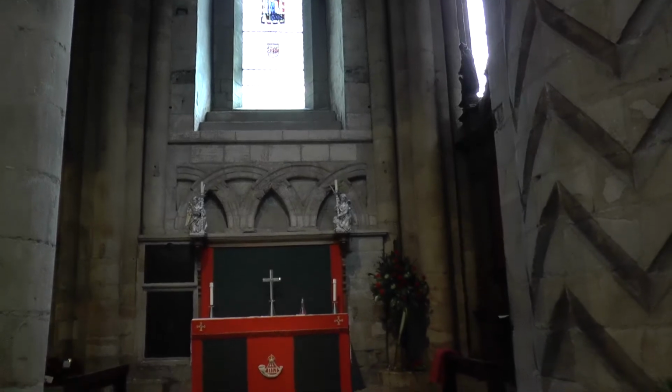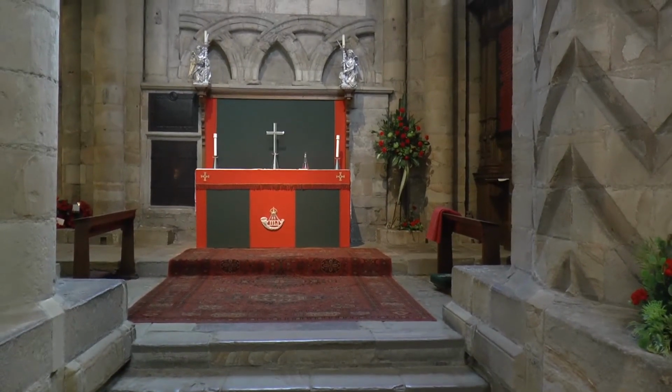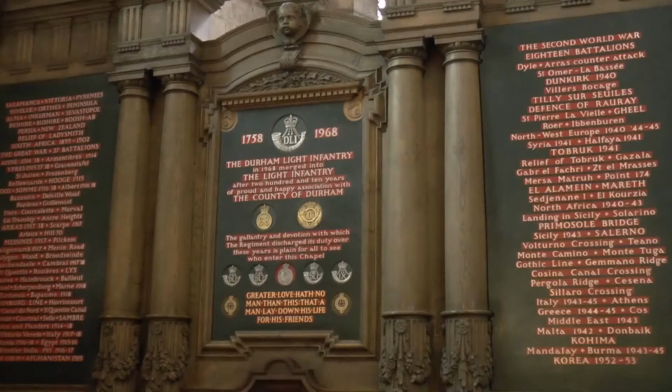Here, and of particular local interest, is the Durham Light Infantry Chapel. In 1923, this chapel was known as the Chapel of Our Lady of Bolton, until it was renamed to honour the Durham Light Infantry, and now the 37 battalions of the DLI are commemorated.